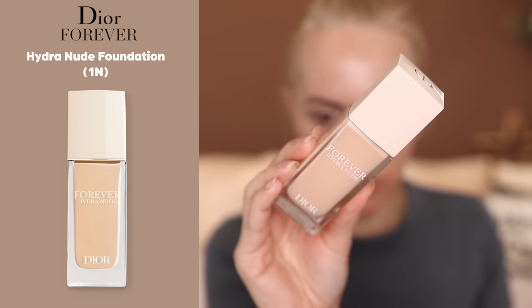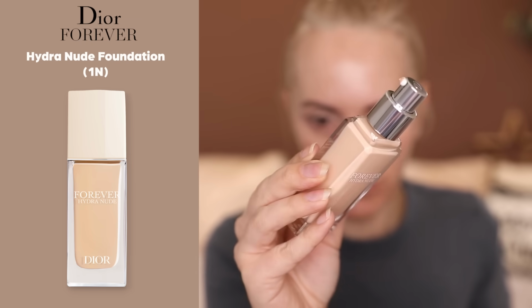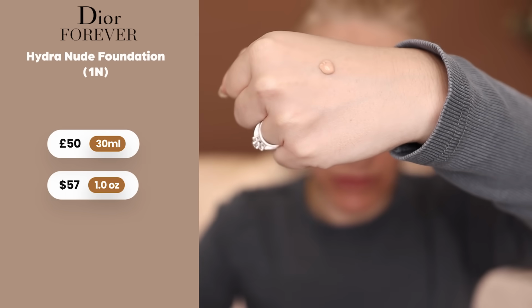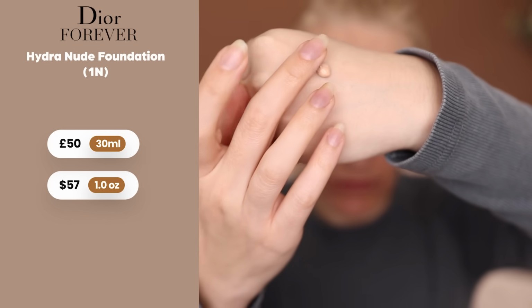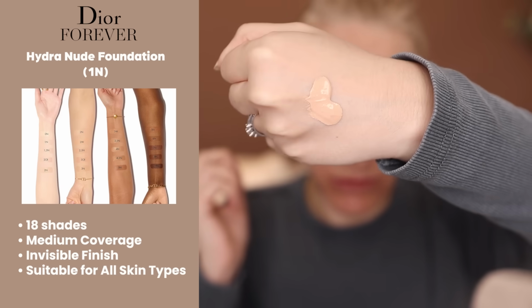So without further ado, let's jump into Dior Forever Hydra Nude first. This is Dior Forever Hydra Nude. This has a glass bottle. It's classic, it's elegant, it's heavy, it's chunky, and it's well designed with a pump. It's £50 in the UK and you get 30 mils worth of product. Comes in 18 shades. I've gone for the shade 1N, which is a really good colour match for me.